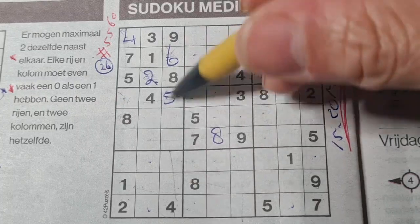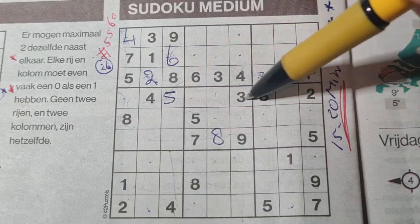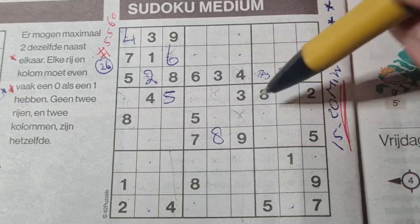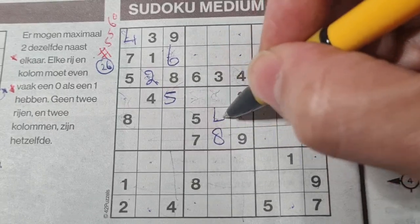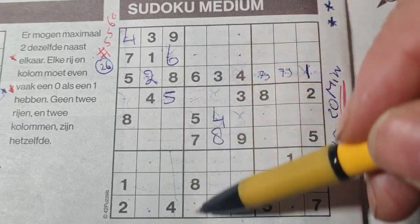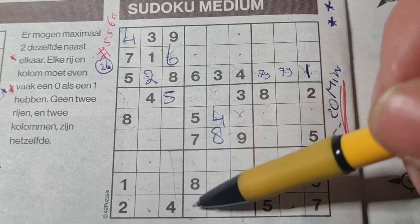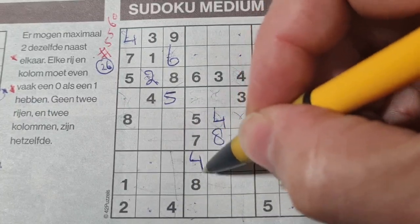Okay. 1, 2, 3, 4 missing numbers in this big square. One of the missing numbers is 4. We have a 4 in this row, so no 4 in these two boxes. We have a 4 in this column, no 4 in that box. So one box left for the 4 in this big square should be here. 4 in this column, 4 in the middle column, so the column next, the only two places left for the 4 should be here, or there. We see a 4 in this row, no 4 there, 4 should be there.